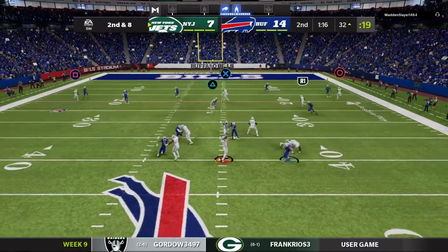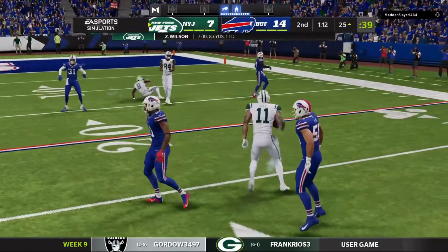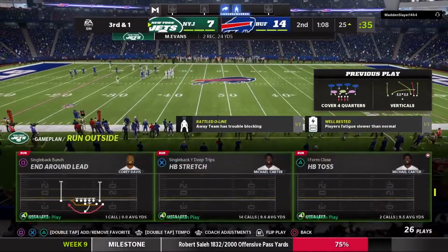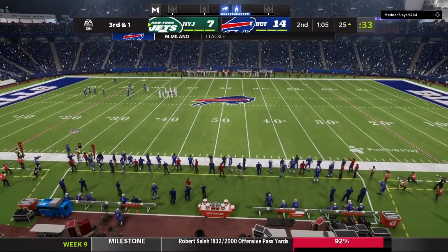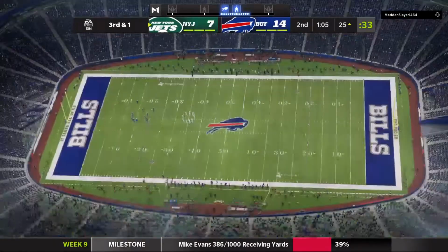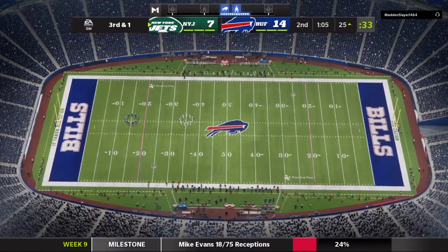Throwing on 2nd and 8. Wilson. And this is caught by Evans. That will go as a pickup of 7 on the 7th play of the drive. One thing you're hoping for when you run drag routes, you're able to hit a receiver in stride, and he can pick up a lot of yardage after the catch. But in this situation, the defense was effective, able to stop him before he could get a good head of steam going.